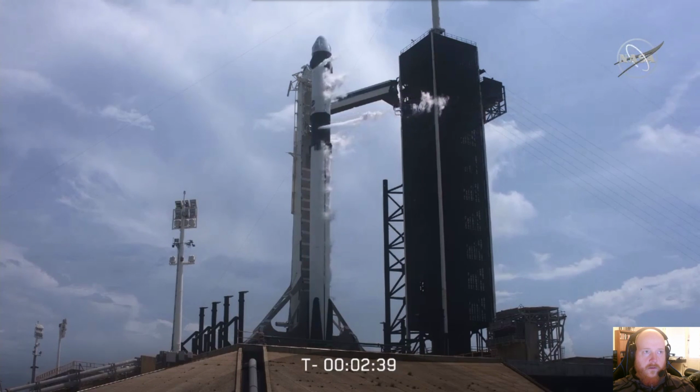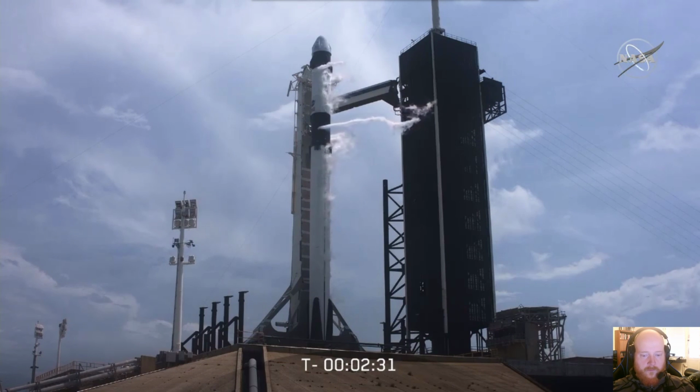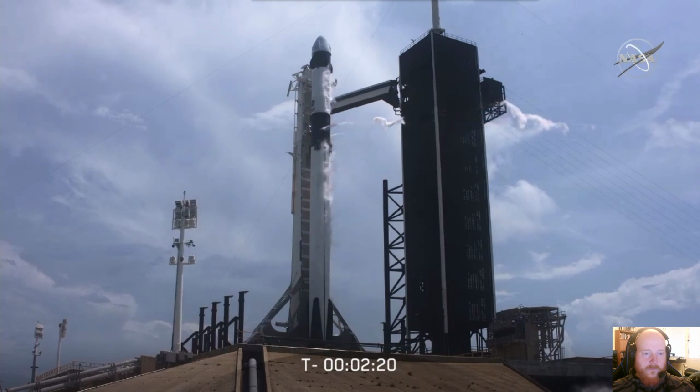Stage one, LOX load is closed out. Stage two will continue to load for about another half a minute or so. Once we get the completion of stage two LOX loading, we have to vent down the line. So you'll see another large white cloud coming off of the strongback. That'll be normal. That'll happen around transitioning to T-minus 1 minute and 40 seconds.